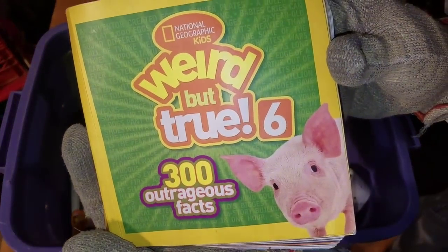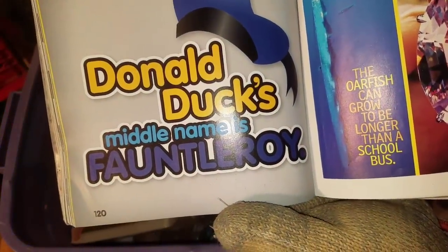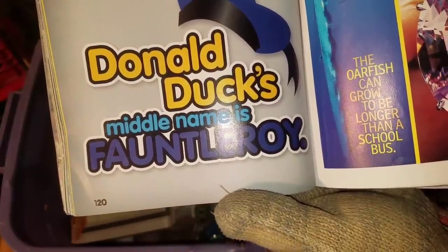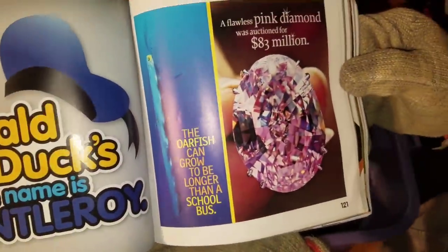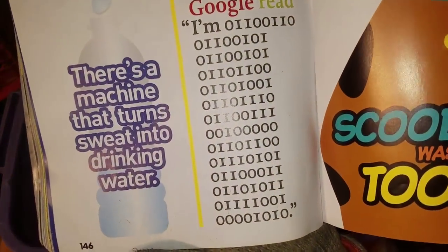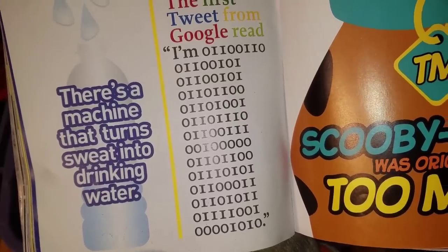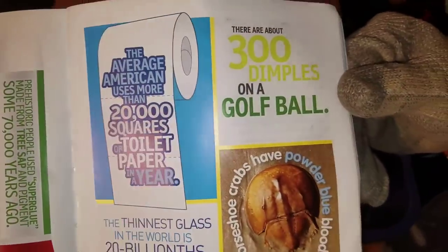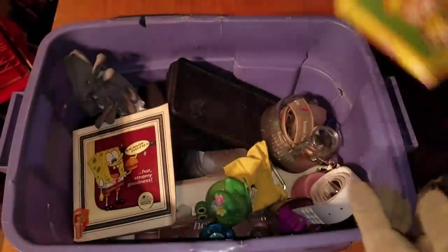Weird But True number 6, 300 outrageous facts. Let's find one. All right. Donald Duck's middle name is Fauntleroy. I didn't know that. I don't even know how to spell it. Let's see. There's a machine that turns sweat into drinking water. I am glad I know that now. Never wanted to know that. Let's see this. There are about 300 dimples on a golf ball. Huh. So now you know.